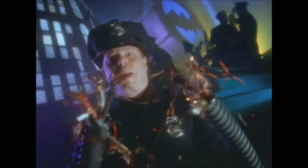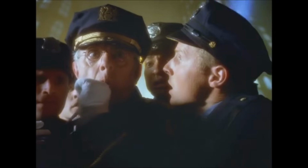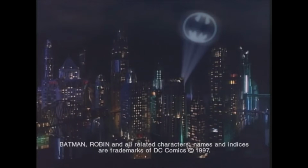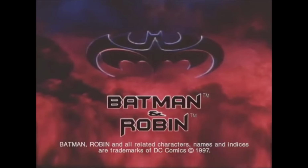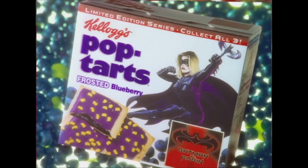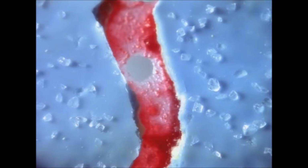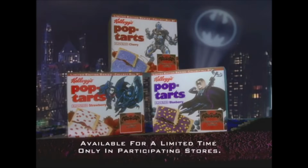Signal, Batman! Someone cut the power! What'll we do? I'll handle it. Flashlight. Batman and Robin, the movie, is now invading your favorite Kellogg's Pop-Tarts. With Batman and Robin, Batgirl, and Mr. Freeze Sprinkles, straight from Gotham City, Dear Toaster.